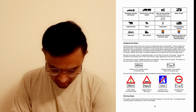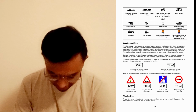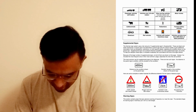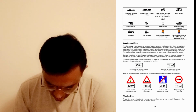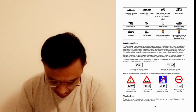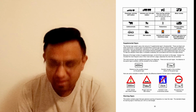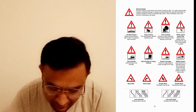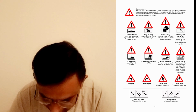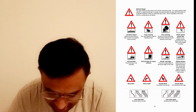Warning signs. This section contains signs that give advance warning of hazards on or near the road. The standard shape for warning signs in Germany, as in the UK, is a red triangle. General danger, a triangle with an exclamation mark. This sign marks an area where extra caution should be used. It is rarely used by itself.